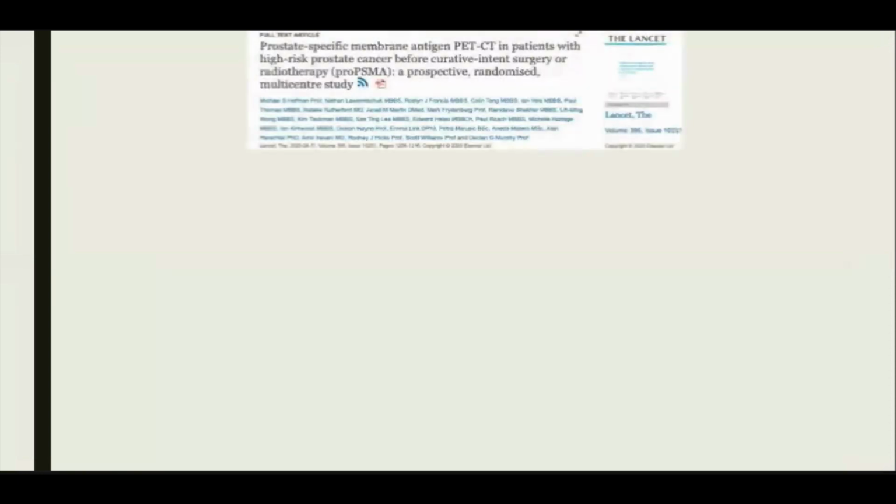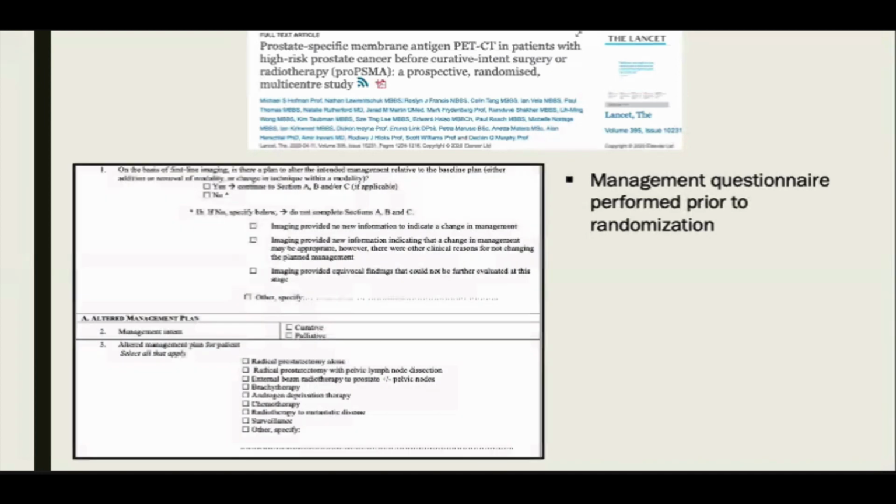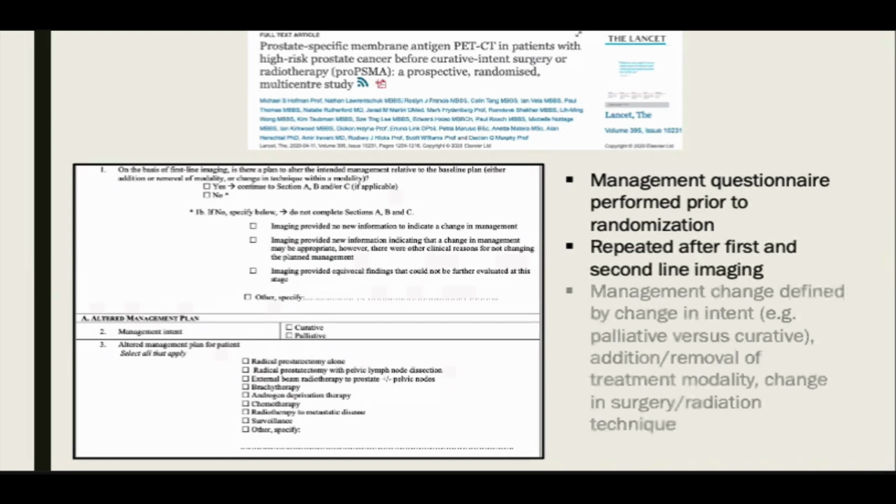And the secondary thing that they looked at, a secondary outcome, was whether these imaging modalities changed management outcome for physicians and the patients. So a management questionnaire was given to physicians who had decided in a multidisciplinary group what the next course of treatment would be. And it kind of looks something like that. And the questions on the basis of first-line imaging: is there a plan to alter and the intended management? And they repeated the questionnaire after the first and second line imaging. And what they were looking at and questioning is whether the imaging modalities changed management planning.